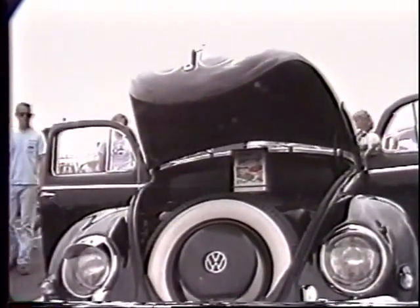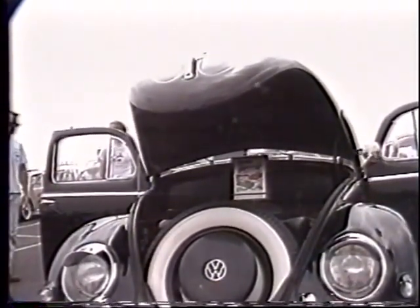This is another black deluxe of about the same vintage. Notice the spare tire toolkit.